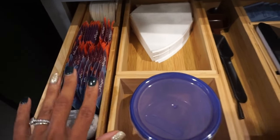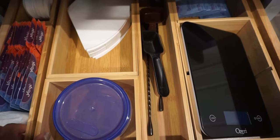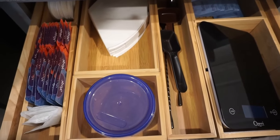It goes far back and it fits in the drawer well. And we have bamboo organizers, I think, in all of our drawers except for our junk drawer. So it just goes really well.